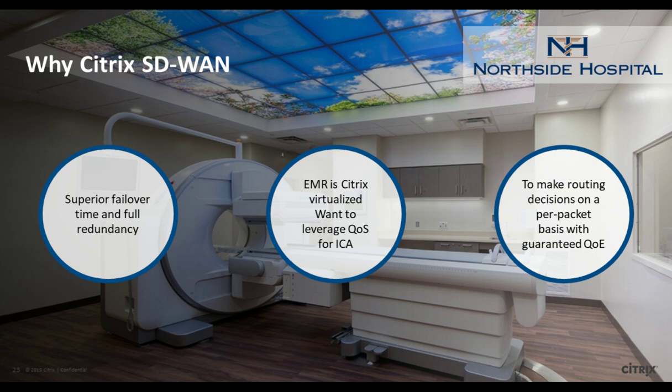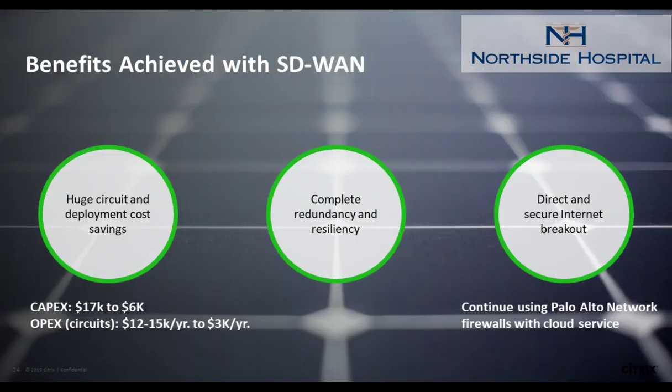So why Citrix SD-WAN? The subsequent failover was a significant technical advantage. Link failovers no longer have an impact on critical applications like voice over IP and the EMR system. They're also reaping the benefit of better visibility into network issues. They are no longer impacted by brownouts or network blips and have gained additional visibility into the source of these issues. The overall end-user experience has improved simply by leveraging our advanced QoS. This is including the ability to provide QoS for the ICA traffic, again, critical because it actually is the source of their EMR.